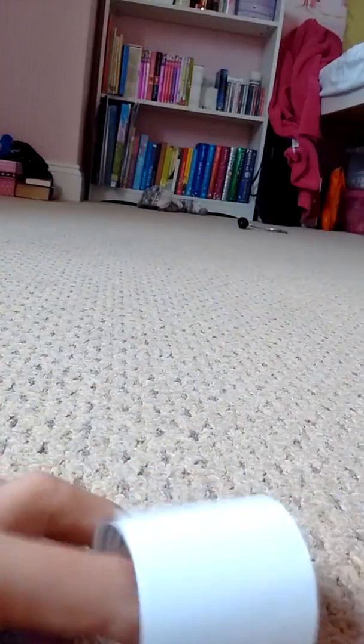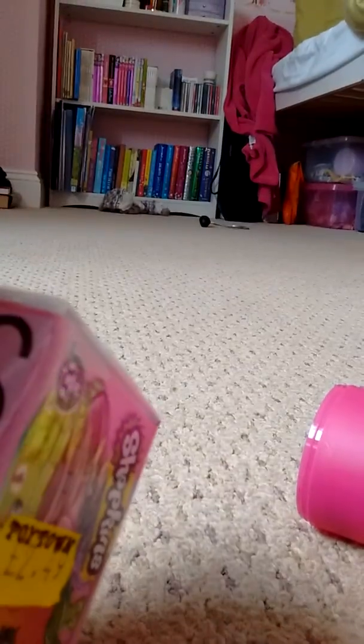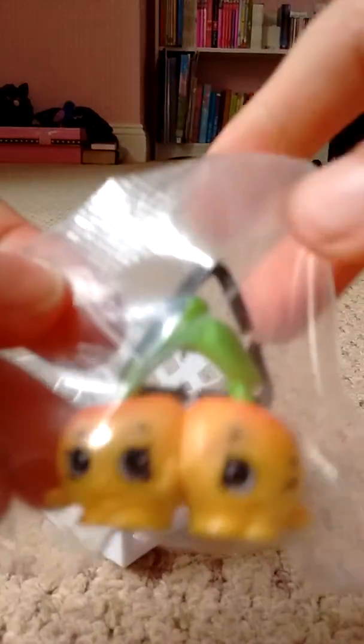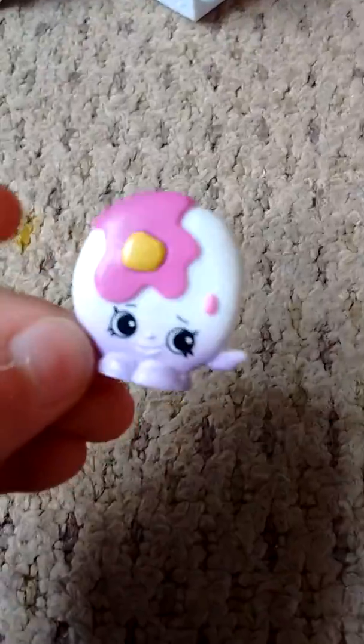Next, we have this. So, open this up. Pancake Jake and Cheeky Cherries. Okay, so open them. Okay, so we got Cheeky Cherries here. Cheeky Cherries, woo! Okay, let's open up Pancake Jake. So we got Pancake Jake here.